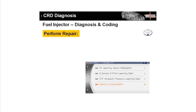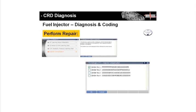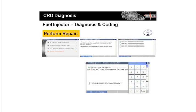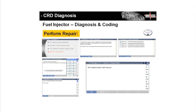These screenshots are on page 48. Choose your vehicle, then select Injector Compensation in the main menu. This screen simply tells you what the function does. This allows you to choose the cylinder you want to code. Then enter the code from the top of your fuel injector. Look carefully, as these numbers can be very small. Confirm the number is correct, and the scan tool will let you know that the coding was successful.